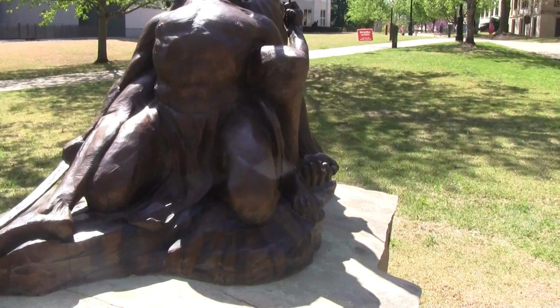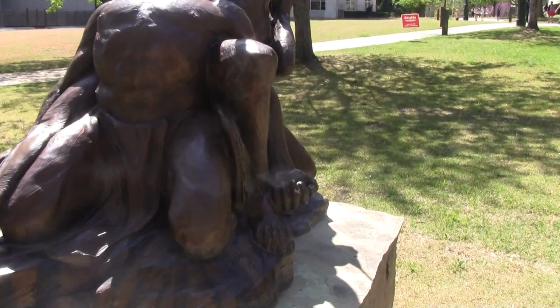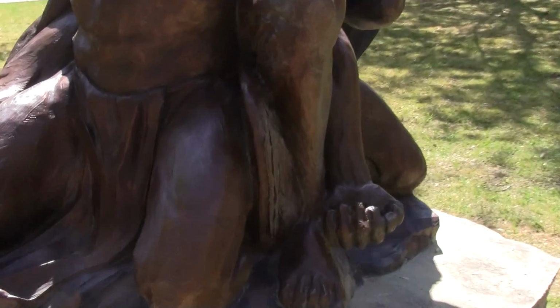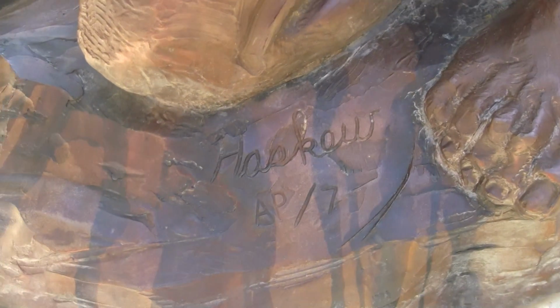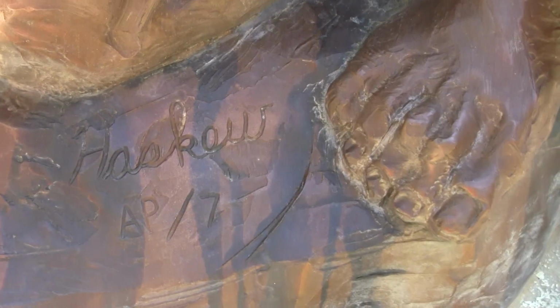The detailing of the figures is also very similar. The lines creating the muscles, bones, and body positions are nearly identical. A definite connection seems to exist between the two.